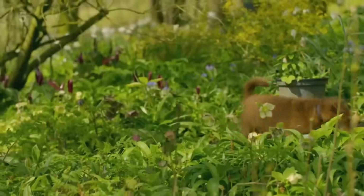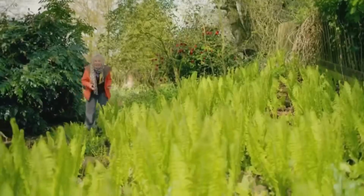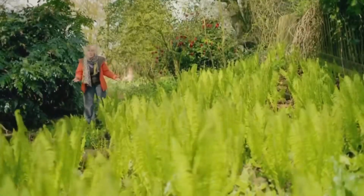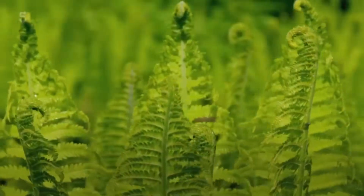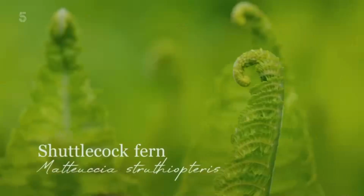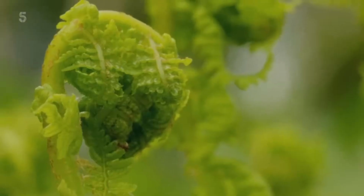There's an incredible urgency about this time of year. It's very exhilarating, actually, but you've really got to get a move on because nature doesn't wait for gardeners. This part has suddenly sprung into life, and these matteuccias, these shuttlecock ferns, are doing what they say, they're shuttlecocking, and they've sprung up with all this brilliant green.